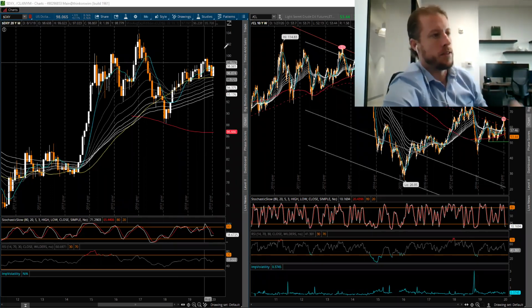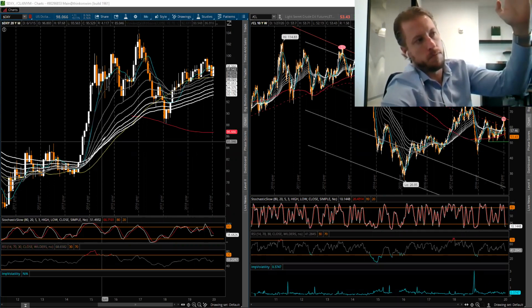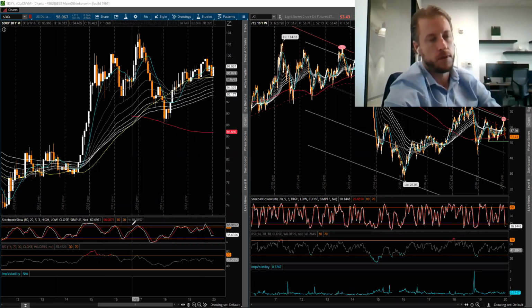I think the big 5-10 year call is another acceleration, another move in the dollar that's going to break the back of the monetary system, and then you're going to have a massive dollar sell-off. It's dollar up first. We'll see.